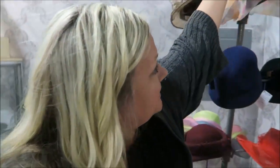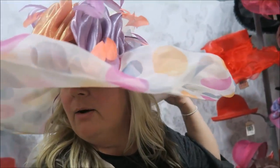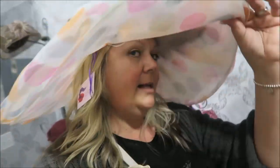Oh yeah, that's pretty. This is what I needed for the Easter party that I went to with Sandy and them. Oh no! I dropped my hat. This one. Oh, look at that. Yeah, that's cute. That's very 70s. Look at this. That's cute. How cute is that hat? I like this. Those are fun.